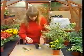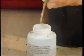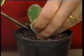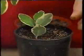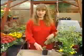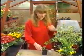Into some hormone rooting liquid, and just dibble into the compost, which is 50-50 cocoa fibre and vermiculite. I should be able to get 4 or 5 cuttings in this pot, which of course will need to go to the heated bench to be rooted.